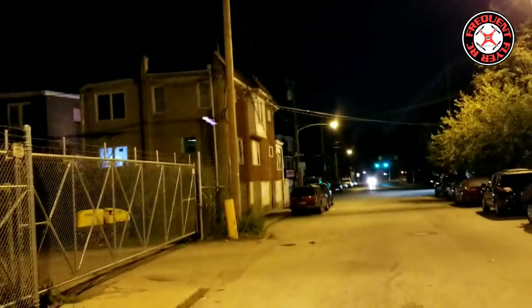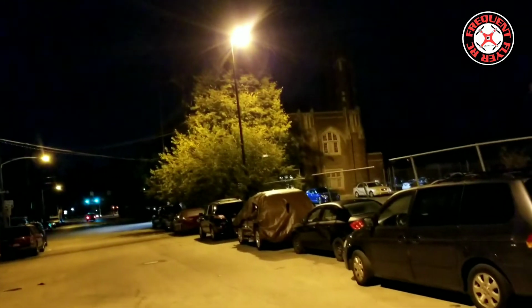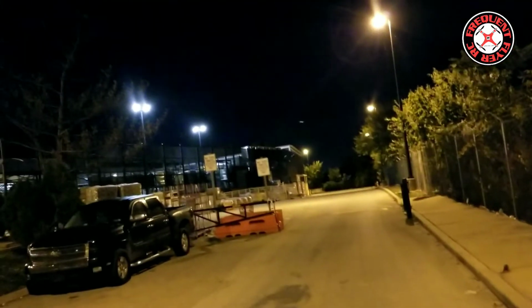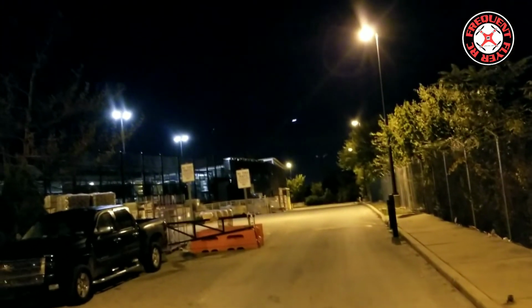I did charge this battery up, so I don't know if this is a false warning or if the battery was just weak. It is cold out here too, a lot of different factors. But this guy's still moving though. You can see it's fast. And I'm just cruising with it. I'm not even pitching all the way.